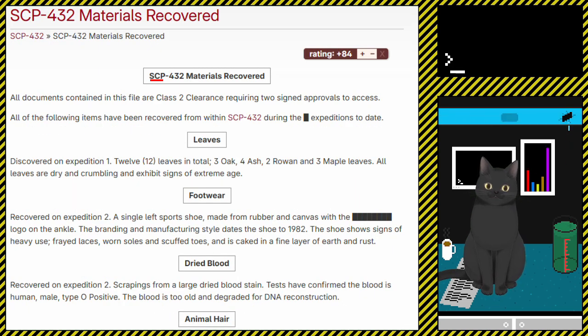SCP-432 materials recovered. All documents contained in this file are Class 2 clearance requiring 2 signed approvals for access. All the following items have been recovered from SCP-432 during the expeditions to date. Leaves. Discovered on Expedition 1, 12 leaves in total: 3 oak, 4 ash, 2 rowan, and 3 maple leaves. All leaves are dry and crumbling and exhibit signs of extreme age.